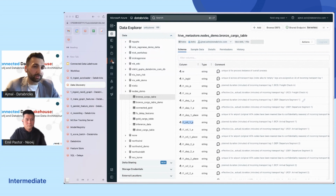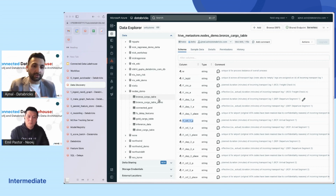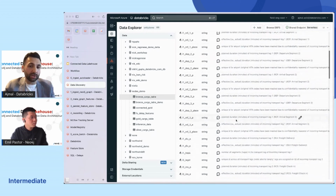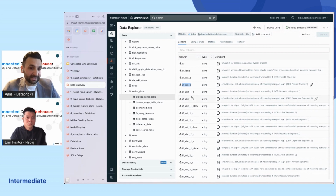And we then go to our data explorer, and this data explorer shows us the different databases and tables within the actual workspace. The key thing to note here is that all of the underlying data sits in files and object storage, for example S3, but I'm able to interact with these tables as if they sit within a database. So I have a database called nodes_demo. nodes_demo contains a table called bronze cargo table, and each one of these columns within this bronze cargo table contains commentary that we retrieved from the internet for this specific data set. What's really cool about this commentary is that Databricks will index this, so we have discoverability of what each one of these columns mean, and metadata discoverability as well. Now, the thing to note here is that even with the metadata appended to this data set, it's very difficult to read this data based on the way that it's laid out.